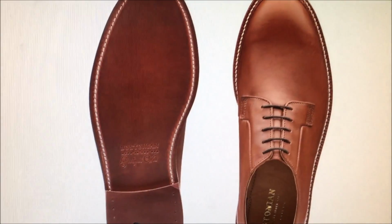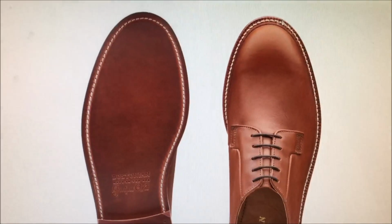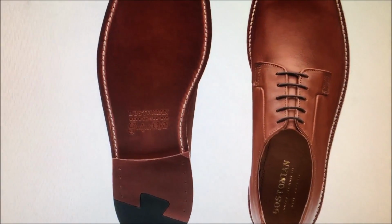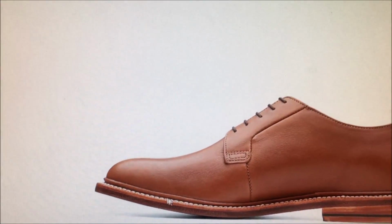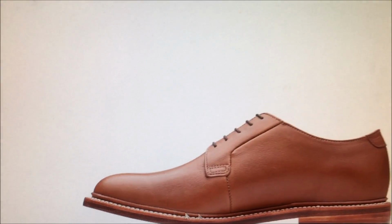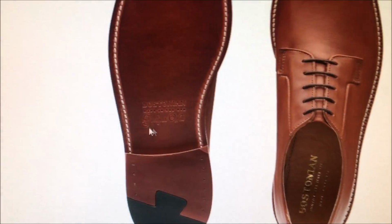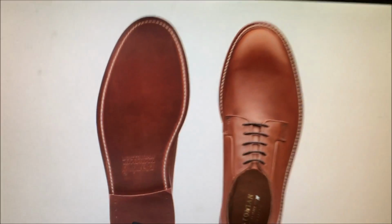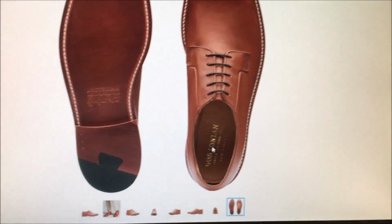So calling this a derby would be correct, but because there's nothing on the toe, this is generally referred to as a plain toe blucher. You see here, by the way, let me go back. This is a storm welt. You see the welt folds up. That design is to keep water out from inside of the shoe. And again, it says Bostonian, made in USA, Goodyear welt. Not too shabby. Let's keep going.